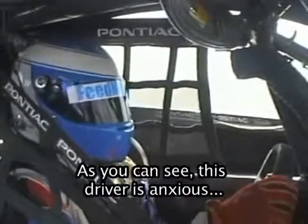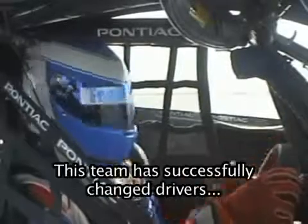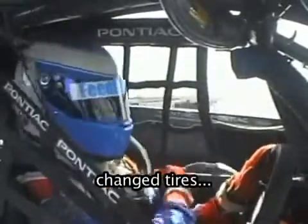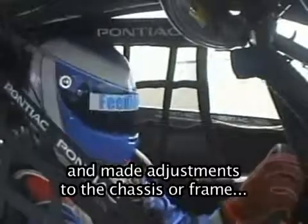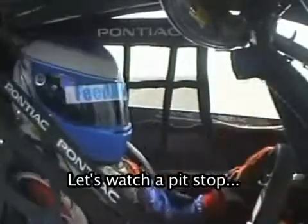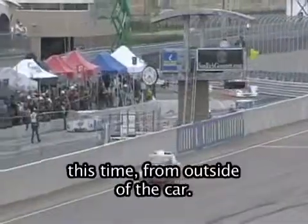As you can see, this driver is anxious to get back out on the track. This team has successfully changed drivers, changed tires, refueled the race car, and made adjustments to the chassis or frame, as well as the suspension. Let's watch a pit stop, this time from outside of the car.